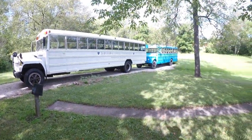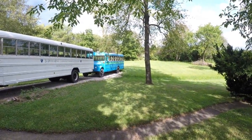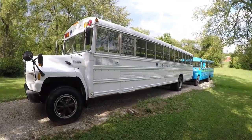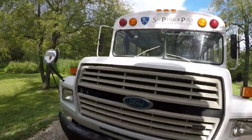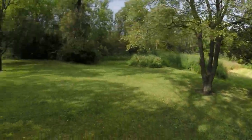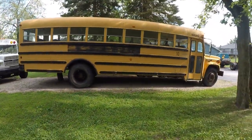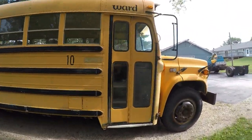So, you've all seen the video on the 83 Wayne, the blue bus in the back there, but here's a new bus in the collection. This is an 88 Ford B700 Wayne. So we'll do a pickup video on that. And then in front of it is an 89 Ward. It's a GMC. So again, we'll get to that one. I've got footage on that.